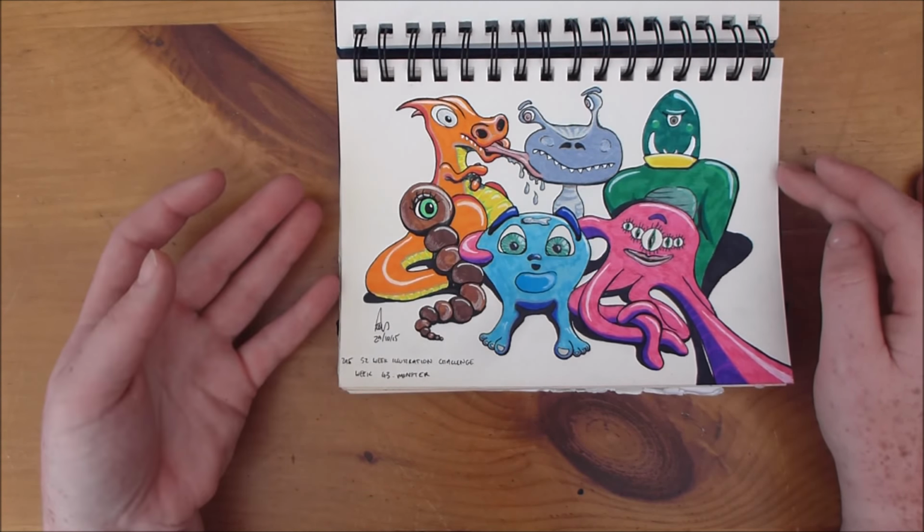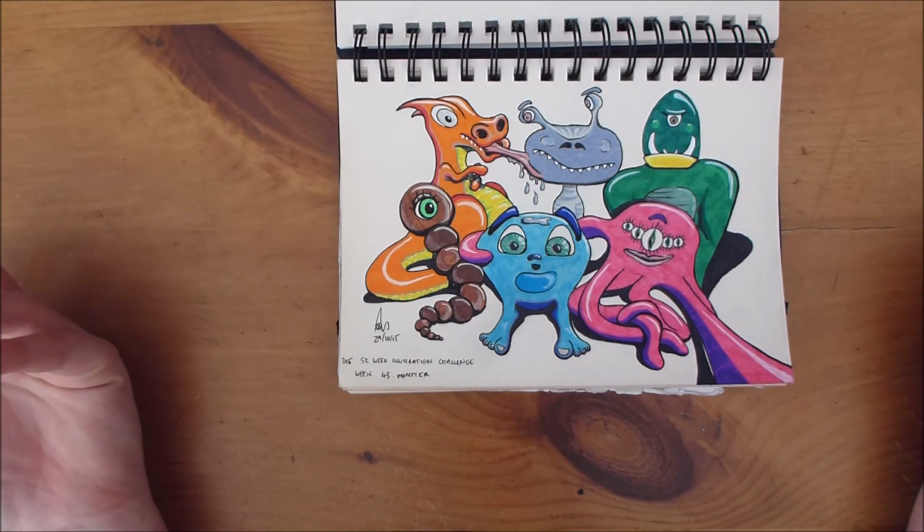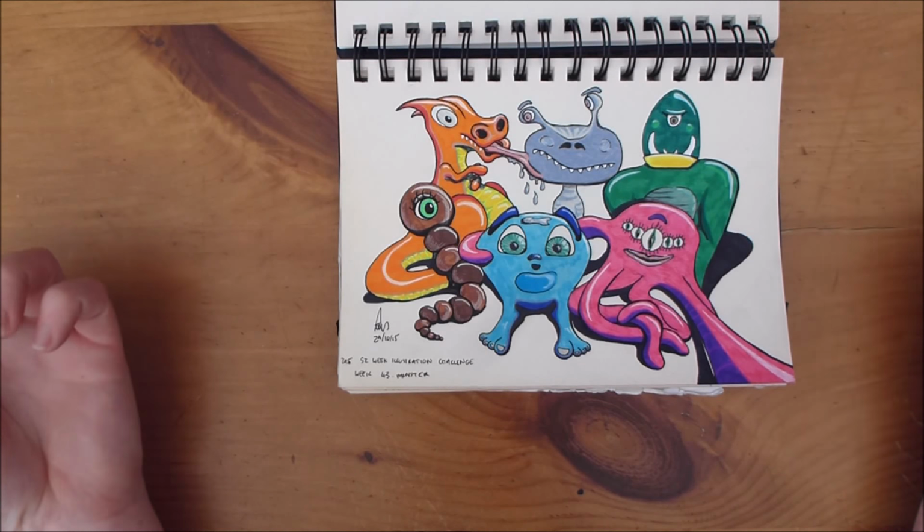So yeah, this was week 43 and the prompt was monster. I was in Spain actually, so I had very limited supplies with me, hence how I ended up with such bright colours. I just had some children's felt tips again, and a few gel pens.